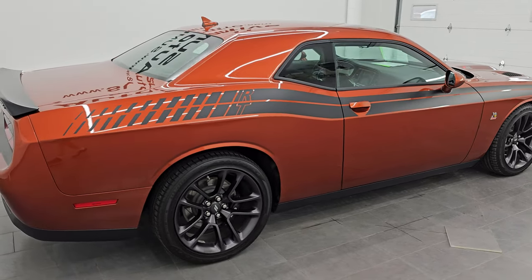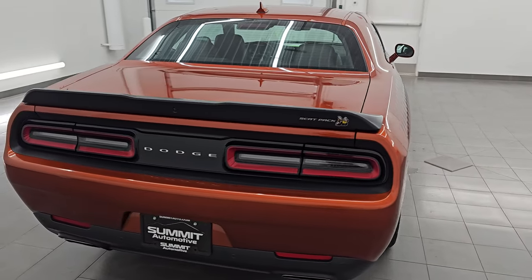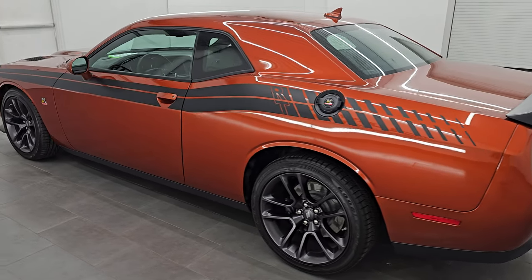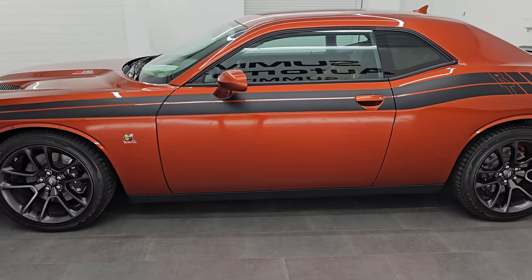I am extremely excited to go over this ultra clean, ultra good looking 2020 Dodge Challenger R/T Scat Pack Plus package. This is stock number 14688Z. I am here at Summit Automotive in Fond du Lac, Wisconsin, your new and used sports car and Dodge Challenger headquarters.